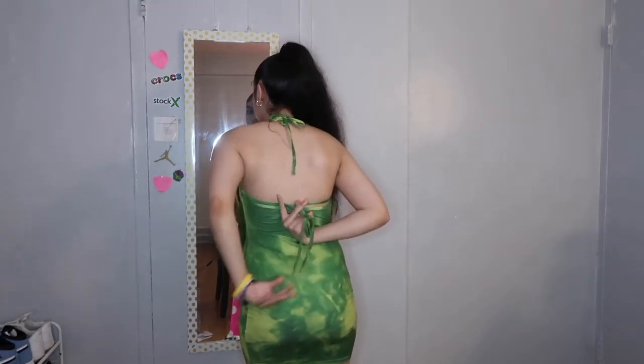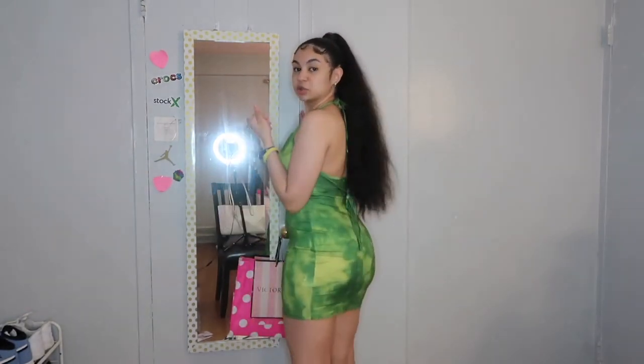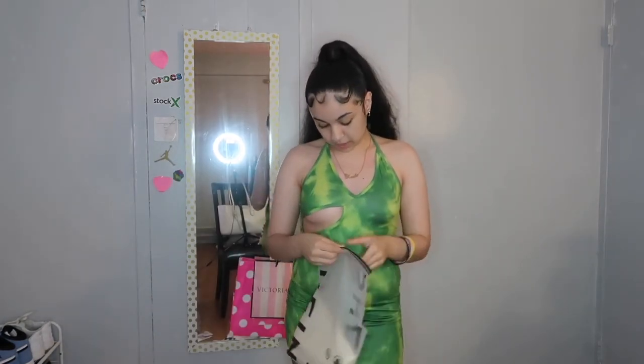And it has these ties right here that you could tie tighter. But I didn't have time for that. I can't reach back there. So I only tied this part. And I really like it. It's different. It's short, but not too short. And it's stretchy. It's really cute. I know everybody has seen this dress before, so let me just show y'all how it go. It's this Korean dress.